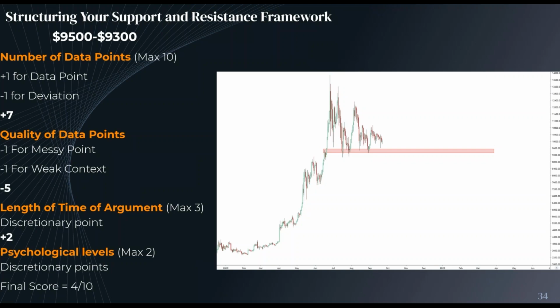Now, this is an example I've come up with to show you guys how you can create a value system. By this point in the course, hopefully your intuitive understanding of the data will let you create your own value system. And through this, we have a consistent method of assigning value to our support and resistance arguments.